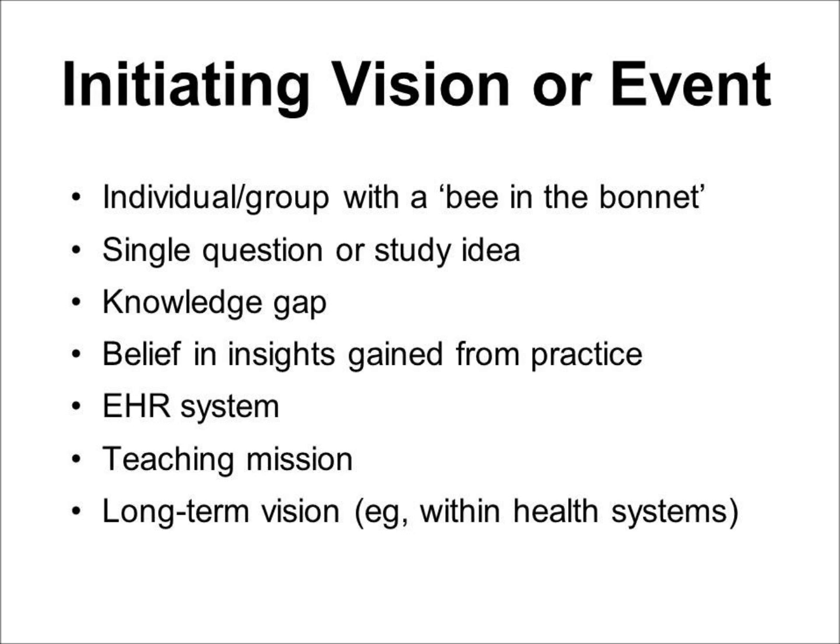Some of the early PBRNs were also developed simply because clinicians believed that they really did get a great deal of insight from full-time clinical practice, seeing hundreds and thousands of patients, and all those visits. The wisdom and insight that they gained, they felt was not being fed back into the research process, that they weren't being heard, that all that they were learning was in their own heads but wasn't being shared with others. And so they wanted to find a way to do that.